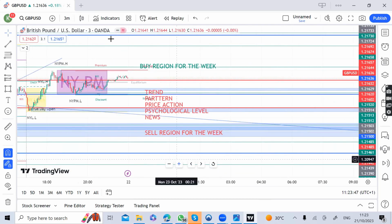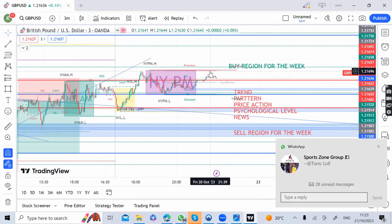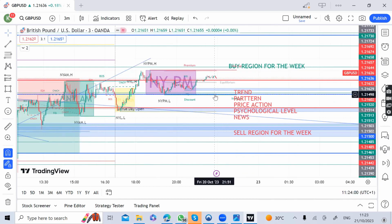When you are on this New York PM, and you want to make market entry, you can see this small premium zone here. You can see this discount zone here. You can see this equilibrium. Always wait for price to get into the premium before you make entry. If you look at it, you see that price got into the premium here. And the moment price got into the premium, this bullish movement began.